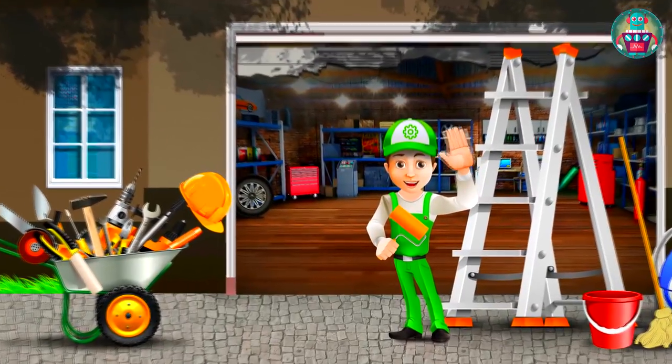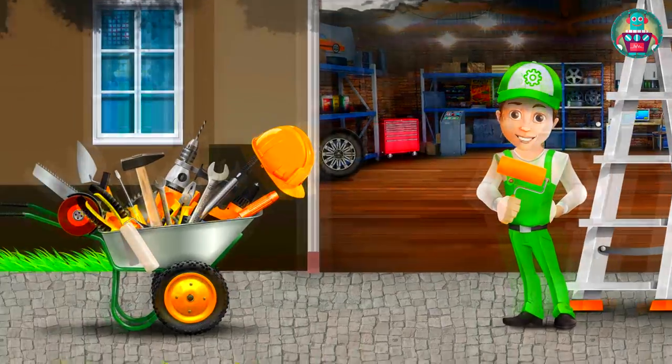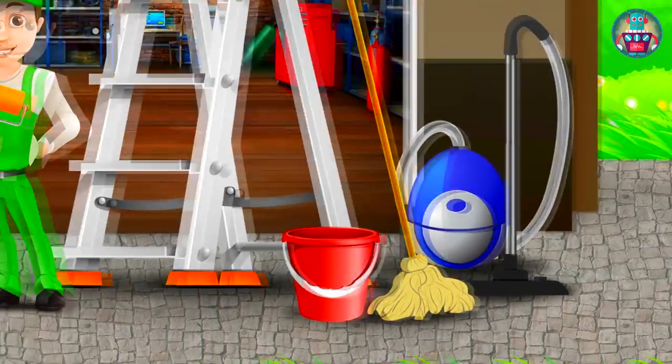Hello, my friends. How are you? Today, I have started the reconstruction of my house. I've got all the necessary tools for it, and of course, we'll need to clean after. I've already prepared a mop, a bucket, and a vacuum cleaner.